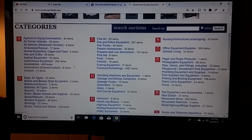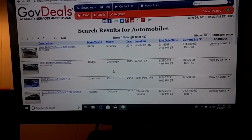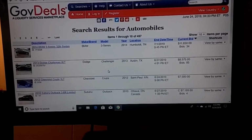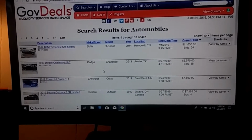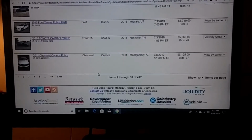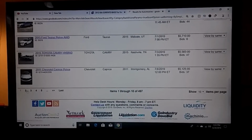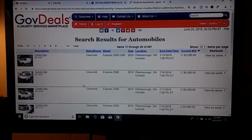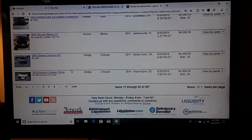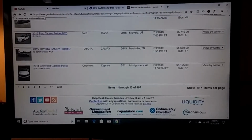But as far as the cars, you have to be careful when buying them, because it's about like eBay. They go crazy in the bidding process, but you gotta know what you're going to buy and what you're going to pay for it. It's all over. You can buy police cars, vans, cargo, a little bit of everything. I'll show you some stuff. There's cars. I'll show you some other stuff you can buy.